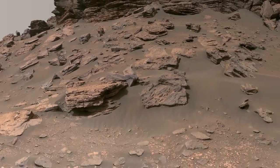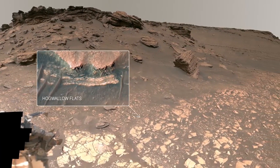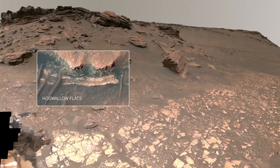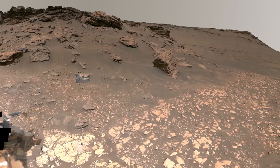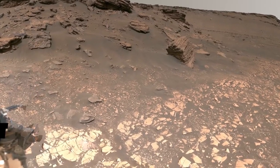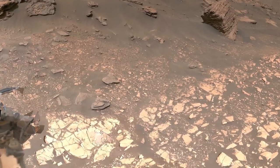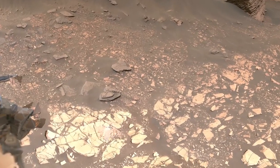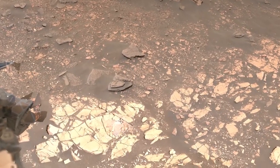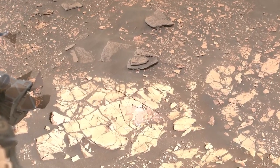Immediately surrounding the rover is an area called Hog Wallow Flats, previously known as the Bacon Strip, based on its appearance in orbital images. Take a look at the bright rocks the rover is sitting on. We think these are some of the finest grained sedimentary rocks deposited in the delta. Fine-grained rocks are important because they're typically really good places to look for signs of ancient life.